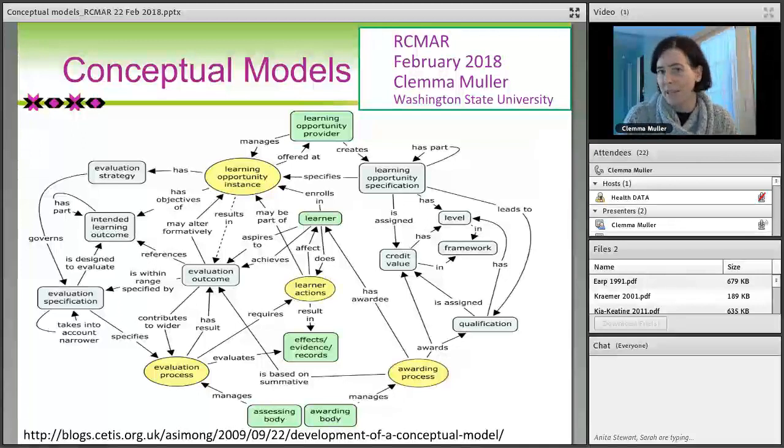So on this slide here, you just see a conceptual model that I found online. This isn't necessarily what I would consider a great example of a useful conceptual model for our purposes, but it's an entertaining, if slightly terrifying image. So I start with that.